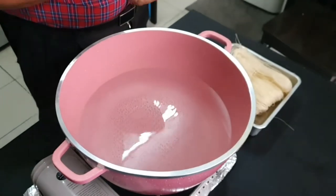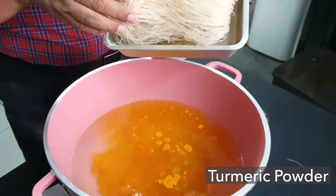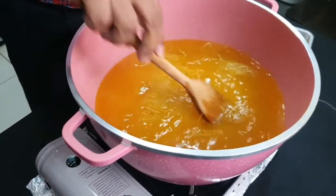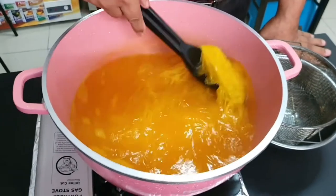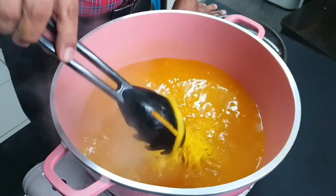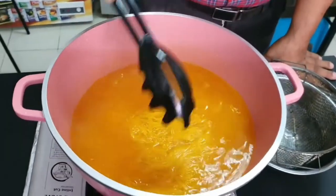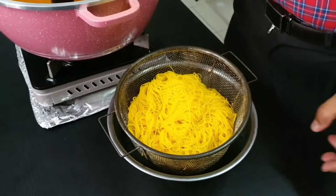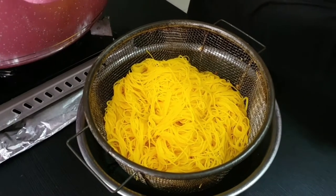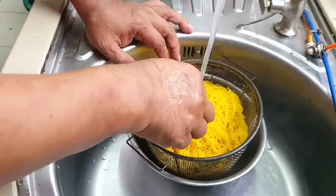Okay, next what you need to do is just boil the water and you add the turmeric powder and vermicelli. Yeah, you just boil the vermicelli. Later on, the vermicelli will soak up all that yellow color. Okay, now you can see the vermicelli already soft. There are two ways to do it. You can first soak your vermicelli for a couple of hours, or you can do the way that I'm doing now. Actually, I'm boiling it. We're going to pass it through the cold water so we can cool it and wait until serving time. Pass through the cold water so the noodle will not continue cooking.